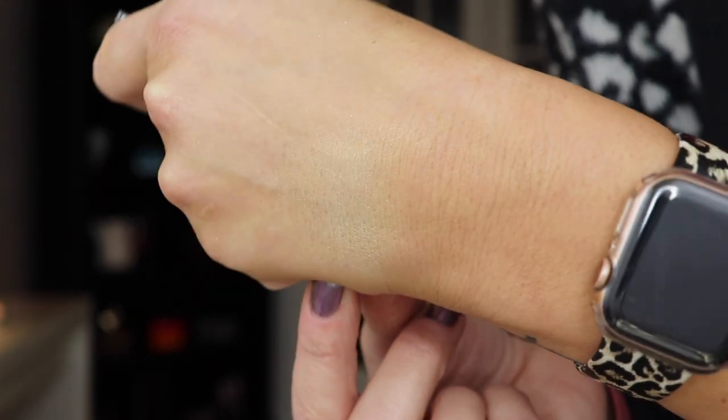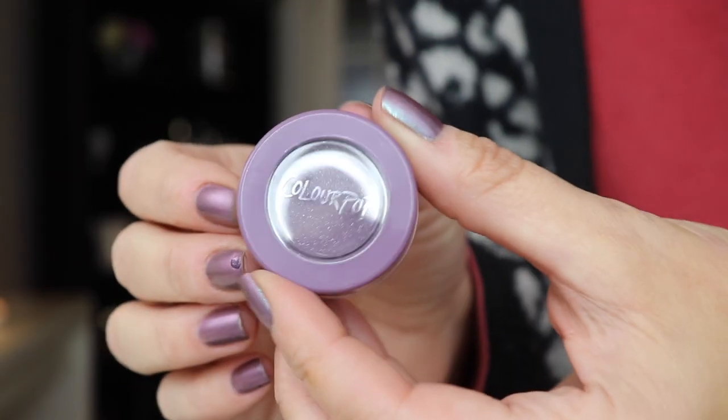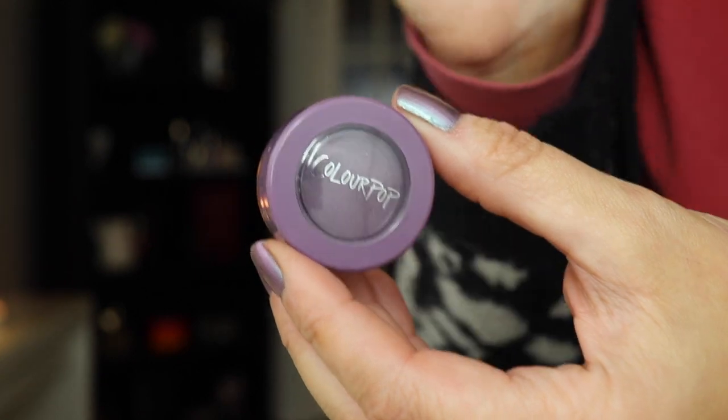Oh, so close, yet so far. Oh, ColourPop, how I love you. I adore ColourPop.